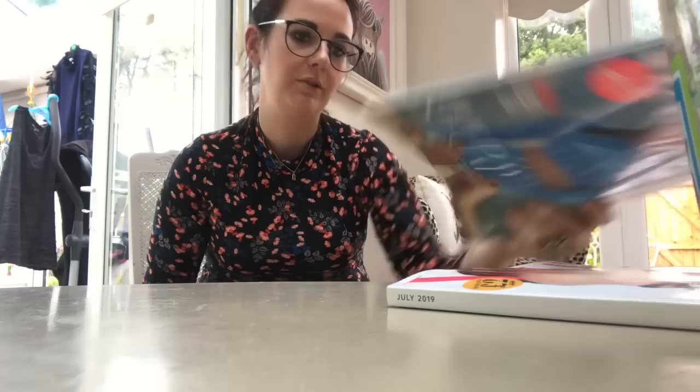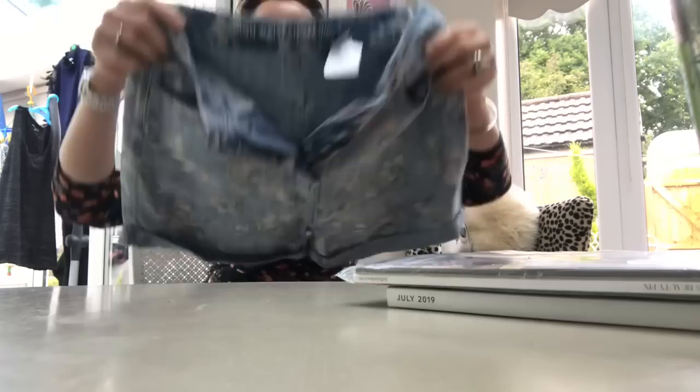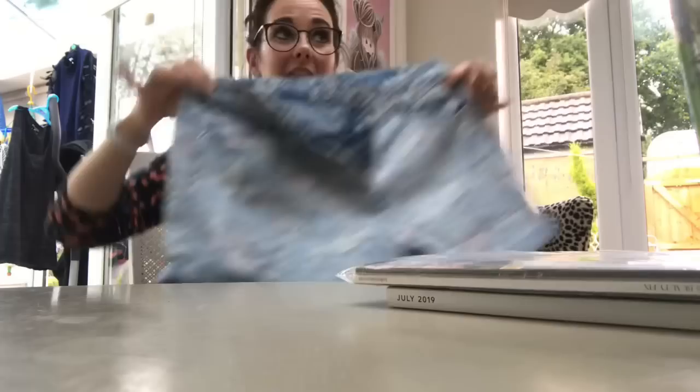I bought a pair of lovely high-waisted shorts for when we ever get a bit of sunshine. At the moment, we've actually got the heating on because it is so cold. They're from Next, and they're high-waisted ones, and I think they'll be lovely, especially this pale pink, really nice with my little pink Gucci belt.